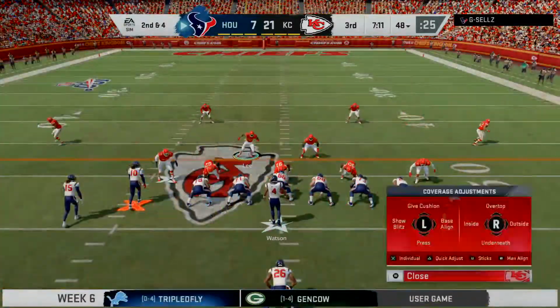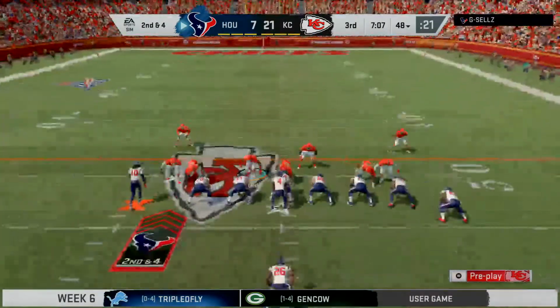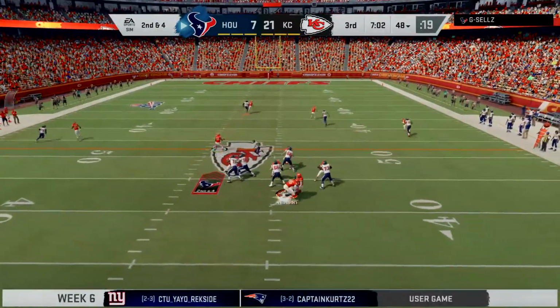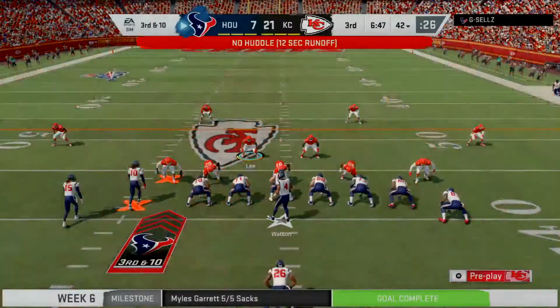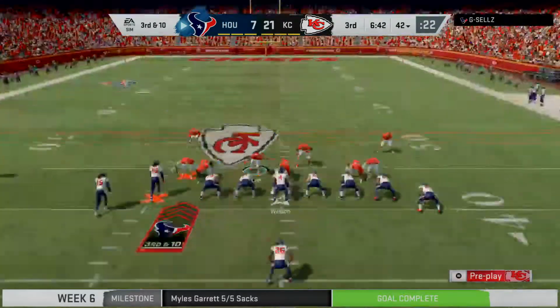line. 6 yards on that last play. Here's 2nd and 4. Mike's 50. Mike's 50. Now it's Watson, and he's going to go down. They sack him back at the 42. Myles Garrett able to record his 5th sack of the season.